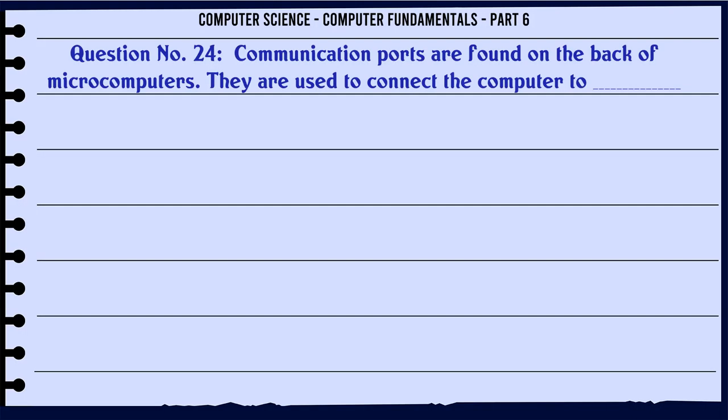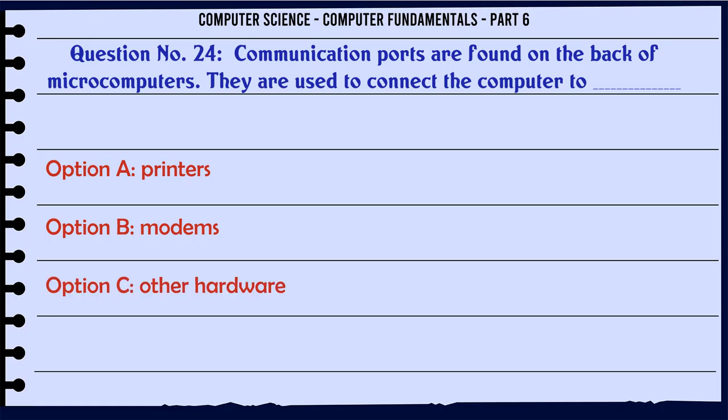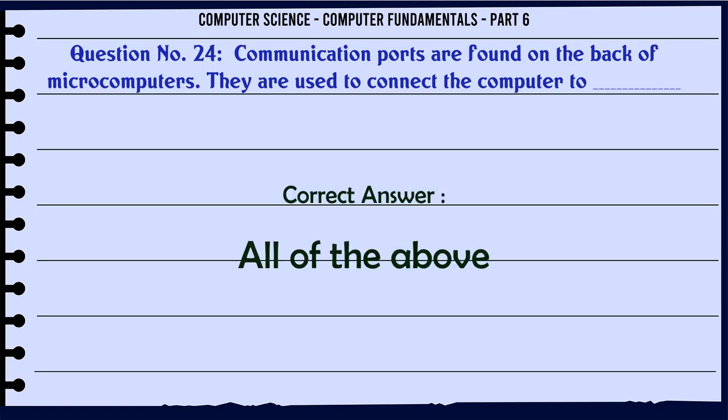Communication ports are found on the back of microcomputers. They are used to connect the computer to A. Printers, B. Modems, C. Other hardware, D. All of the above. The correct answer is all of the above.